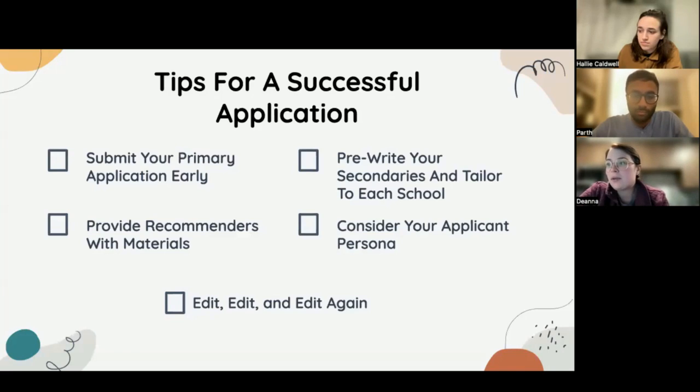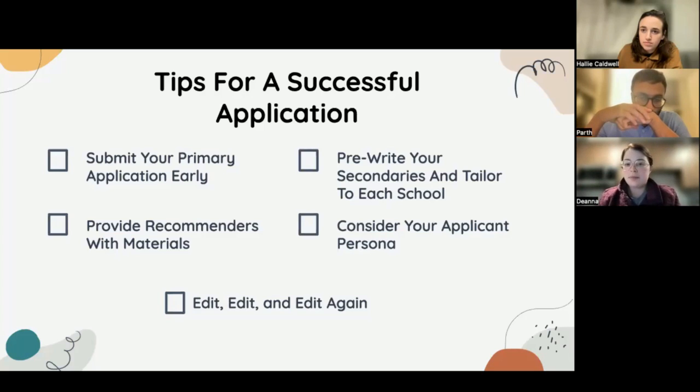And I think the last thing, and probably one of the more important things, is to consider your application persona, which is basically your application as a whole. What is the big picture of your application? Does it represent you as a person? Does every single thing in your application provide some high quality, compelling detail about you? If I fill my application with experiences, but all of them are 1 hour a week, that's very different than listing fewer experiences that were much higher quality and quantity. You want to make sure that every single piece of your personal statement, every single experience that you're listing is something that you can speak to and that says something about you.